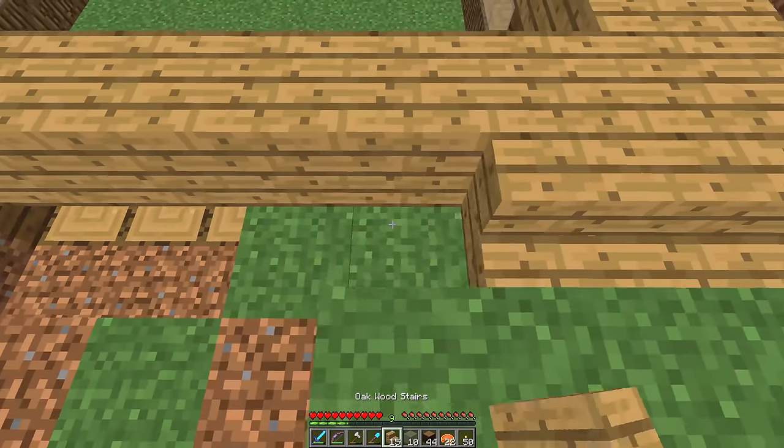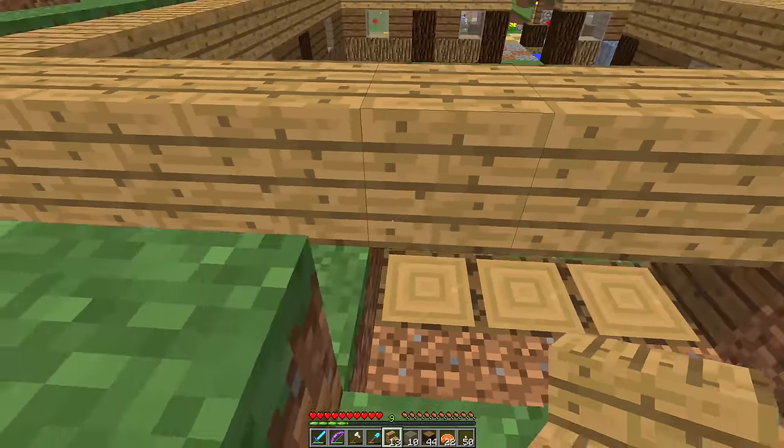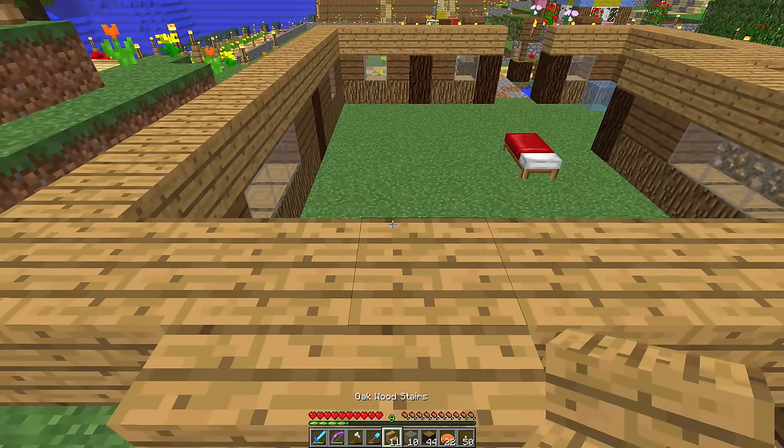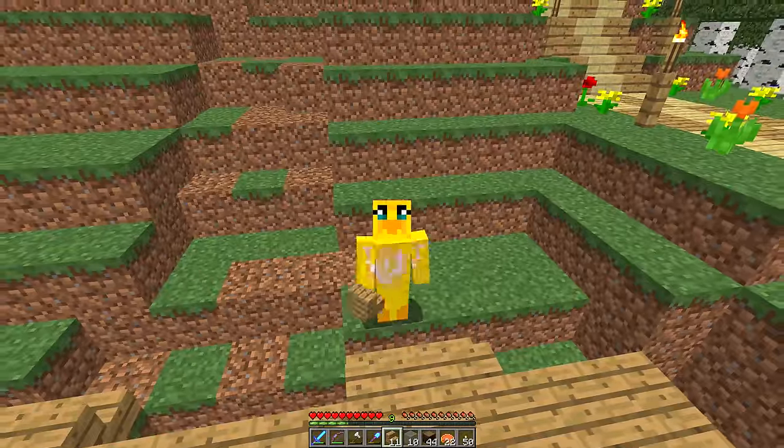This is awesome. So now we're just going to go along this way, leave that gap open so the water can flow through it. And stairs! No, I knew it. I knew it. As soon as I started placing down the stairs, I knew something was going to go wrong.